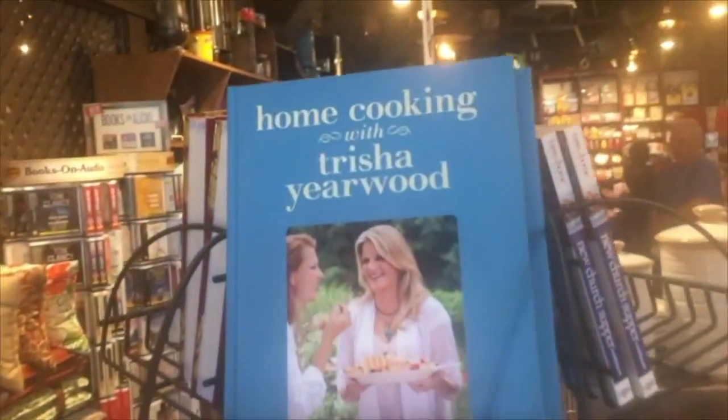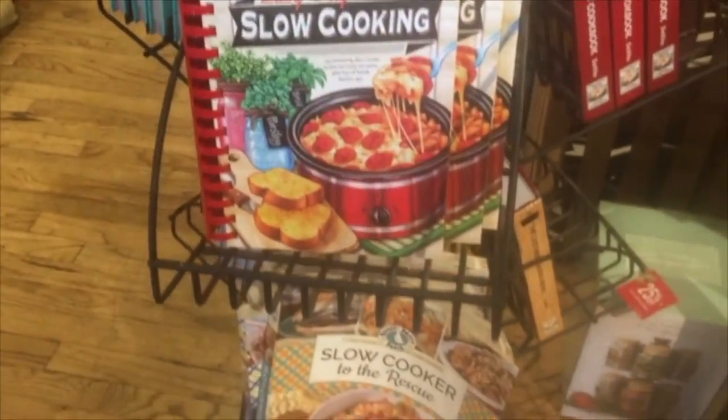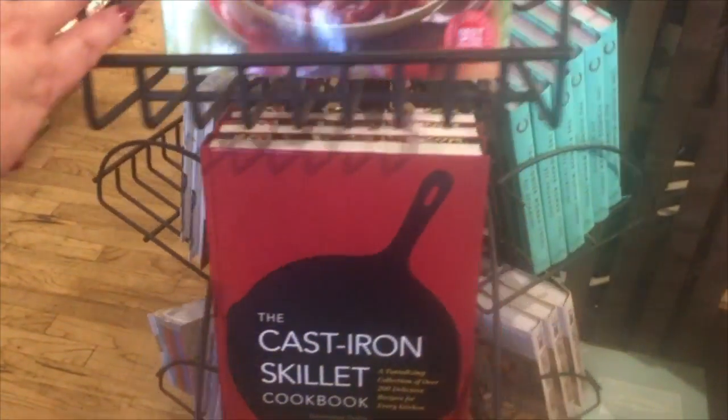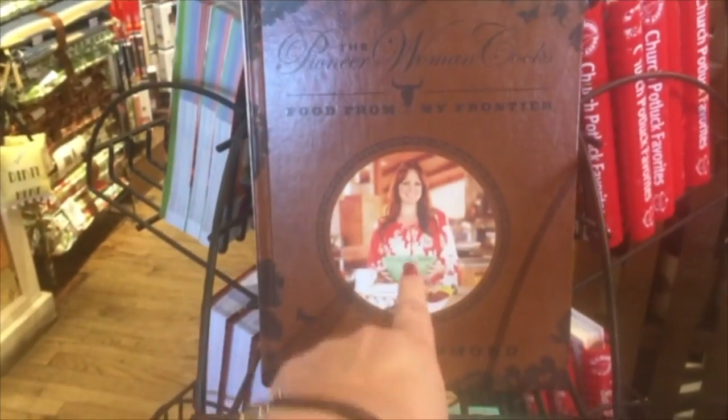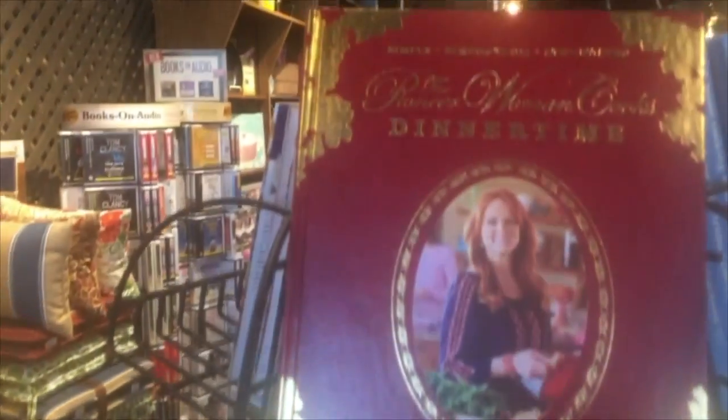Cookbooks. Trisha Yearwood. Church potluck favorites. I bet you there's some good recipes in there. Slow cooking. Cast iron skillet. Church supper. And the Pioneer Woman, I've tried some of her recipes, and everything I've tried has been fabulous from her.